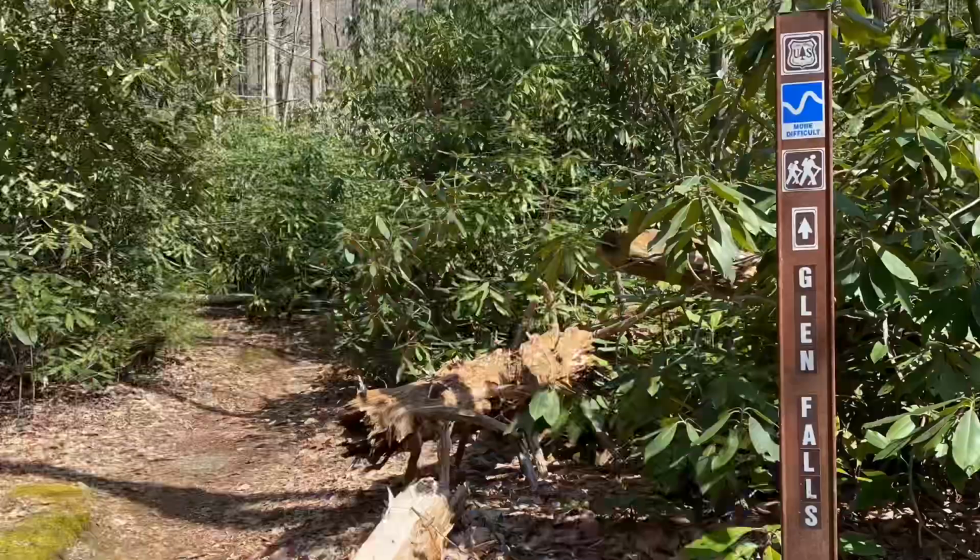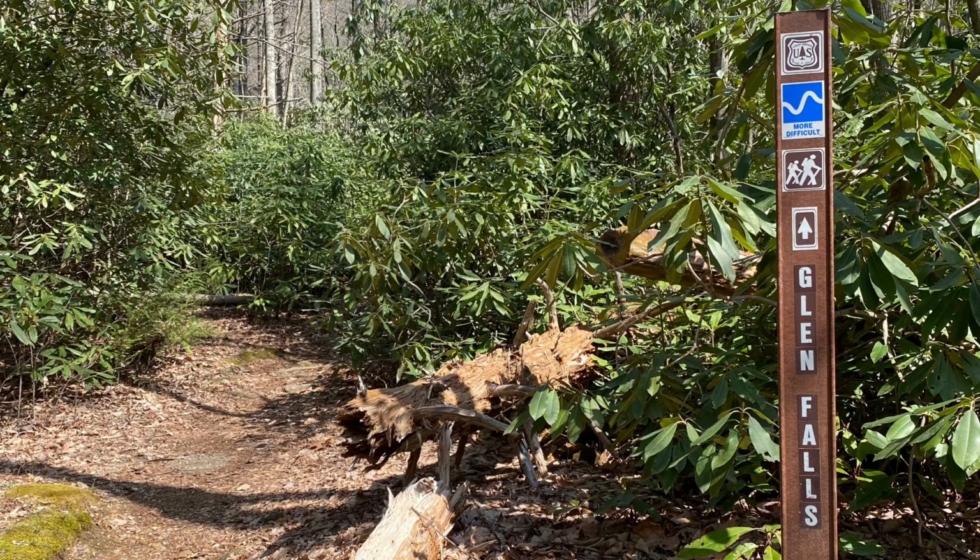We are headed on a hiking trail that we found not far from our campsite, and he says it's to Glen Falls, but I think it's a very long hike and we may not go that far, but if we find it, it would be beautiful. I know you can hear the creek.